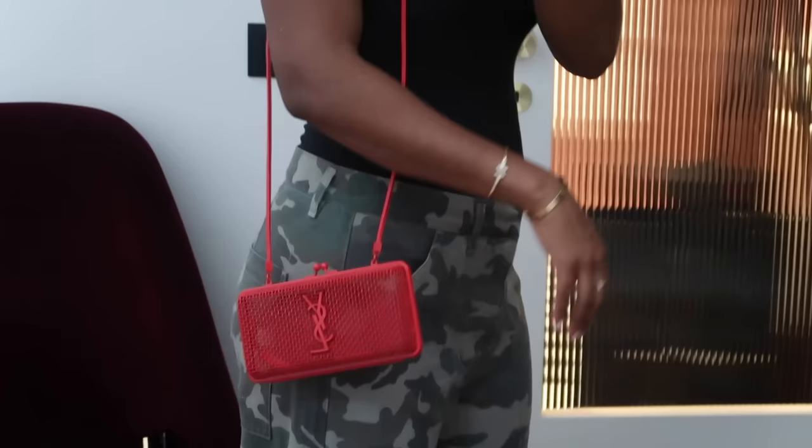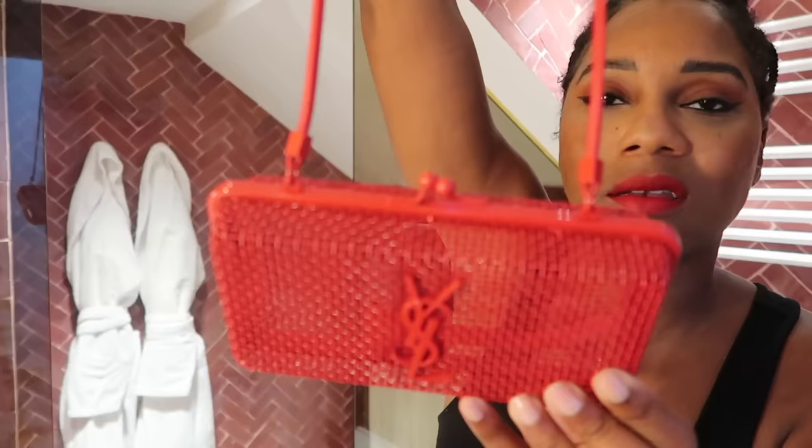This is a runway piece. It also comes in black, and it also comes in a really pretty blue as well. It's just a little cage with the YSL on it. It has the two button clasp and a leather strap. I believe, can you remove this strap?